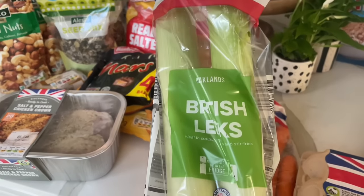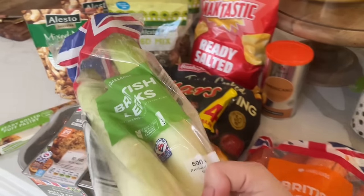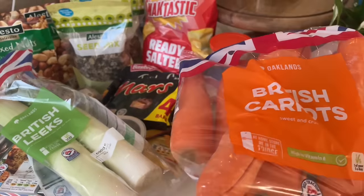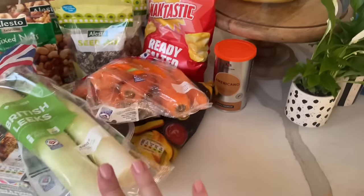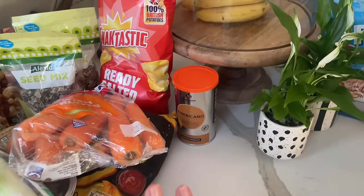We've got some leeks. I'm going to chop these up finely. They're going to go in the chicken pot pie as part of the filling. Carrots, because I'll finely chop these as well. They'll go in the pie. I've got some broccoli in the fridge already, and that'll go on the side, and we'll do the gravy sauce again. And that's tonight's dinner.